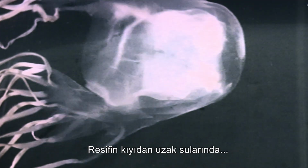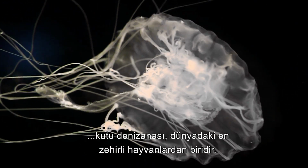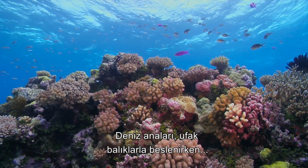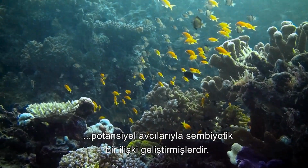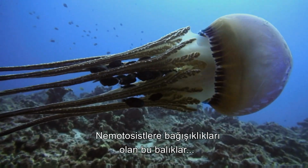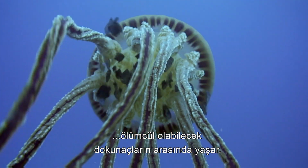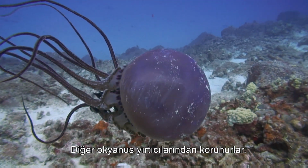Found in the offshore waters of the reef during the tropical wet season, box jellyfish are considered among the most venomous animals in the world. While jellies feed on small fish, certain fish species of the reef have evolved a symbiotic relationship with their would-be predator. With an immunity to the stinging nematocysts, these fishes shelter among the otherwise deadly tentacles, gaining protection from other ocean predators.